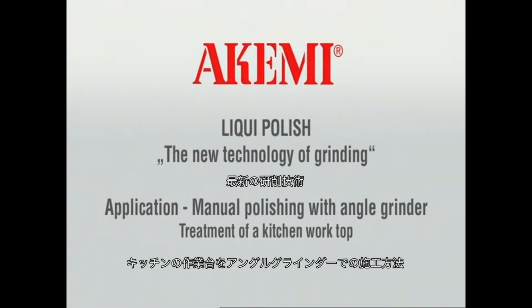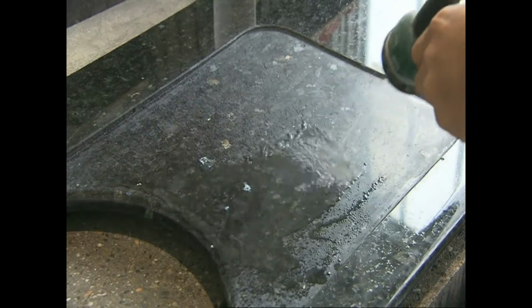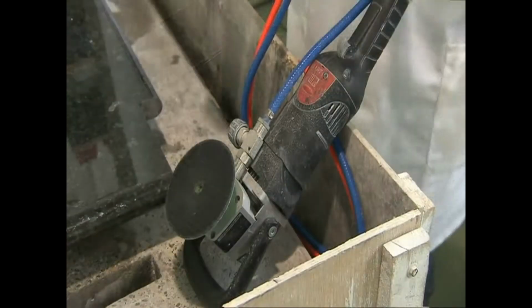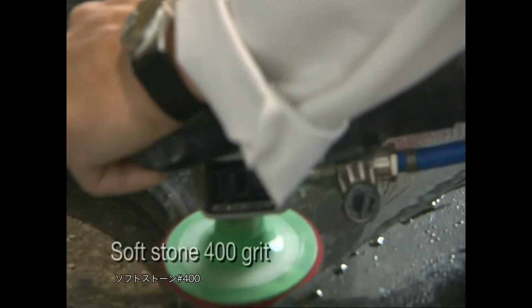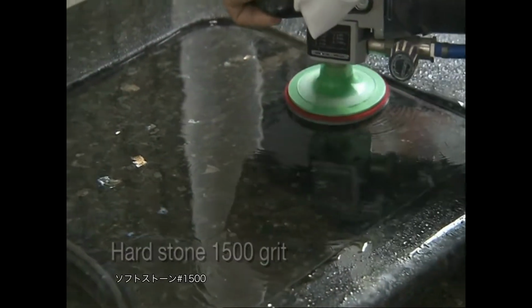Application: manual polishing with angle grinder. Treatment of a kitchen worktop. Using the example of a kitchen worktop, we will demonstrate the application of Liqui Polish with an angle grinder. The pre-grinding has to be processed according to the type of stone: soft stone 400 grit and for hard stone 1500 grit.